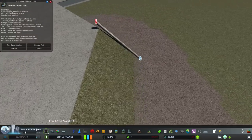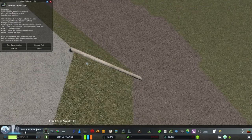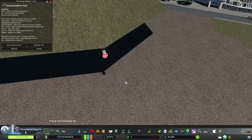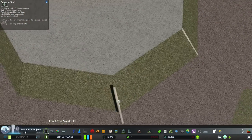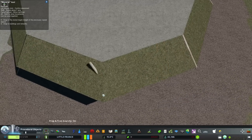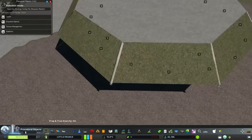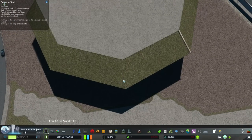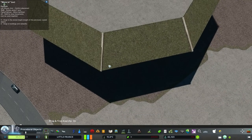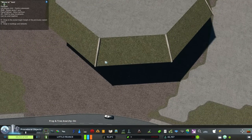Then I needed to do something with these corners where the grass corners are being linked. So I was thinking, what should I do? And I found this concrete prop. I stretched it and made it like that. I didn't want to use rotation, because if I used rotation, then when I tried to move it onto all these corners, it wouldn't have looked very good.